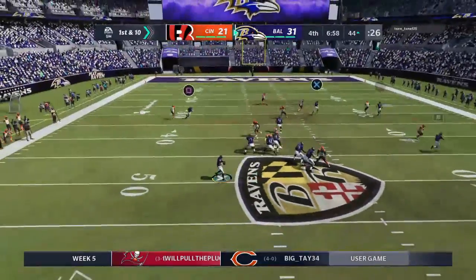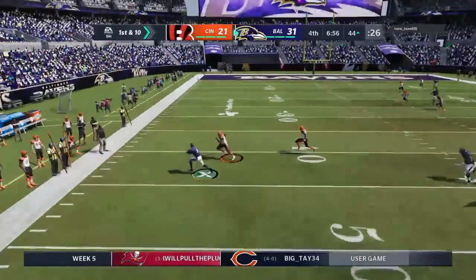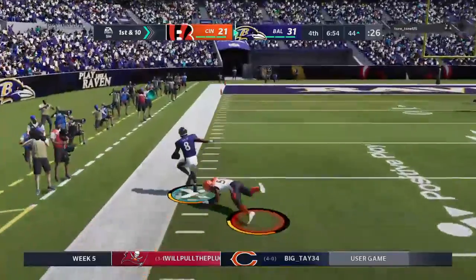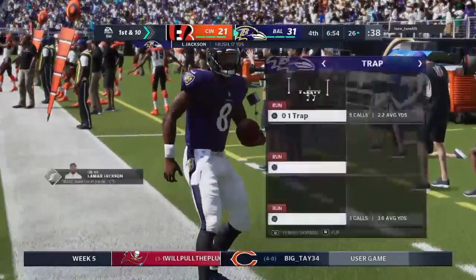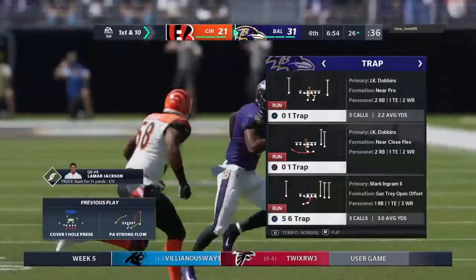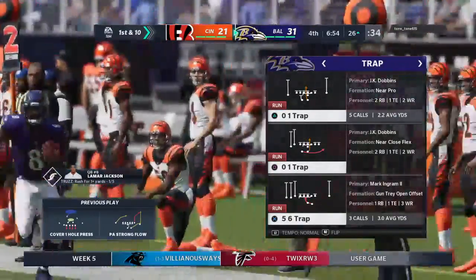After the interception, here's Jackson. Steps away to his left. He's going to take off with it. And he is out of bounds, but not before he's inside the 30. Able to make something out of nothing there. 17 yards and a first down.